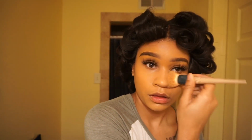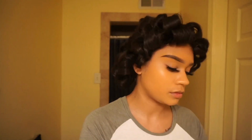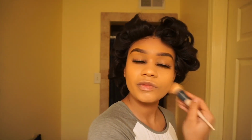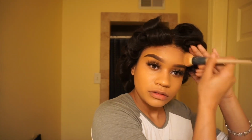I always get all the sets when they come out, although I'm not really impressed with the one that they have for their winter collection. It's not really my favorite. I'm not too fond of the brush fibers and all that, but all the other ones have been good so far. So I like how dense this brush is, especially for liquid foundation. It blends it out perfectly. Like, it just looks so much like my skin.